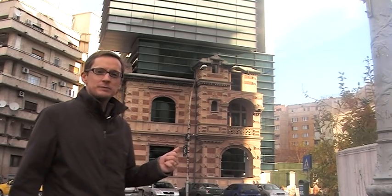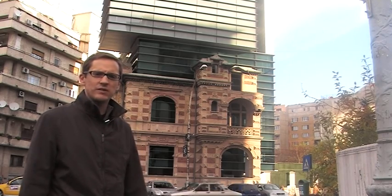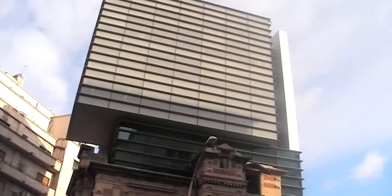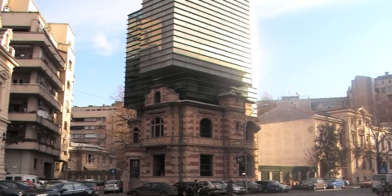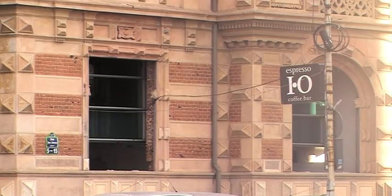The house behind me was badly damaged in the revolution of 1989, and it stands on the edge of Piata Universității. It was then taken over by the Romanian Association of Architects, who turned it into the quite astonishing building that we see today. They kept the original shell, as you can see, and then they put a modern office building inside. And on the ground floor there is actually a cafe where you can go and enjoy a coffee. It's called I.O. Espresso.